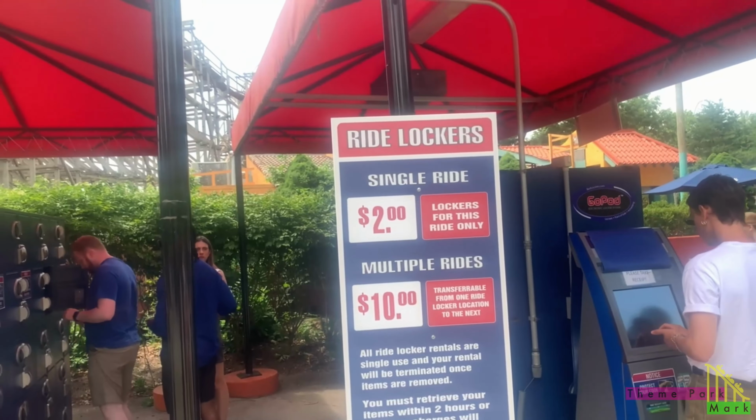Yeah, this is another one where you have to leave stuff in lockers. Not a fan of it. Do they have lockers in the queue or not? The lockers are over this way. But they don't have anything even for cell phones? Nope, nothing in the queue. It's not a long way. We could wait in the back. Yeah. It's a good single rail.